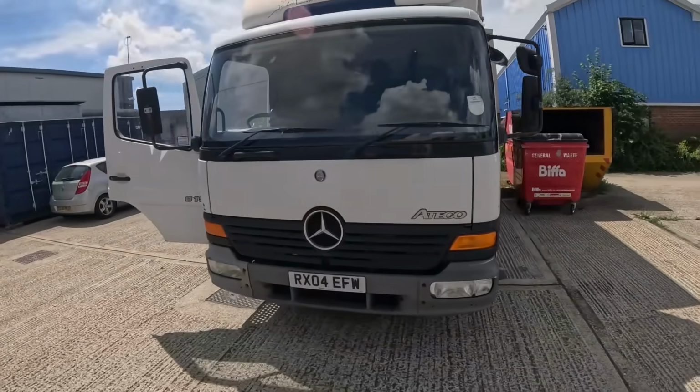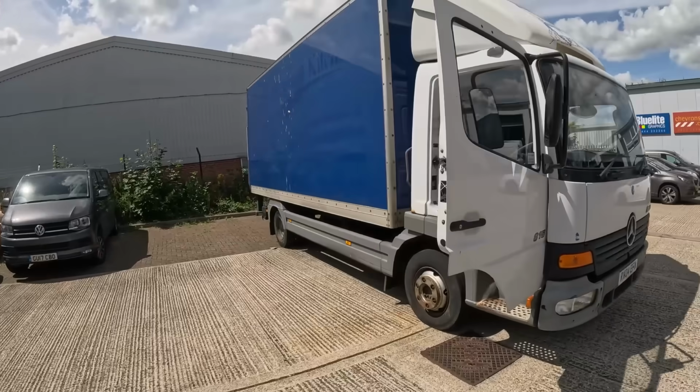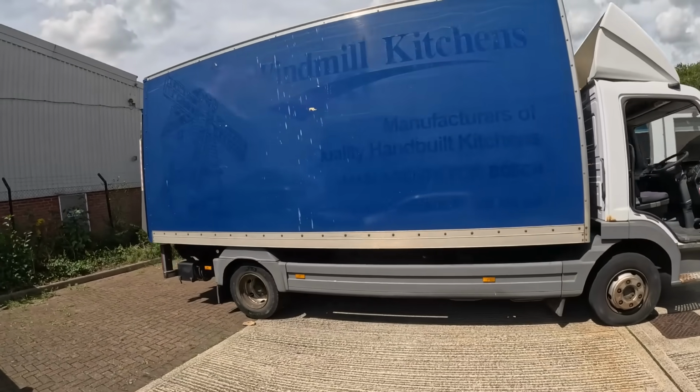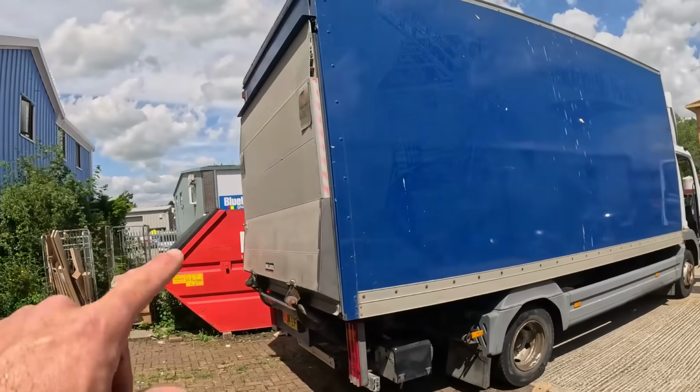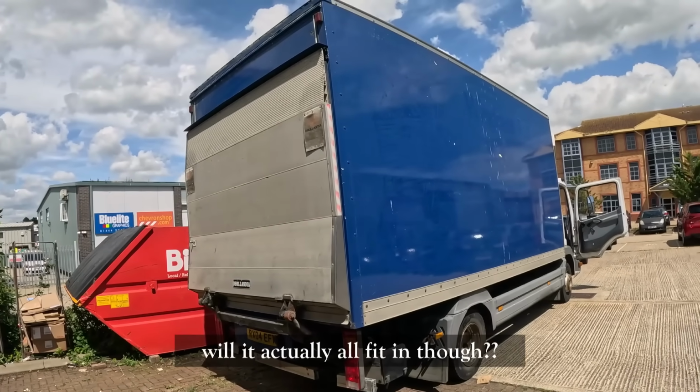Mercedes Tigo, 7.5 tonne, 4.2 litre diesel. Probably doesn't get very good miles to the gallon, probably gallons to the mile. Nice big fat tail lift, going to help with loading all the gear up by myself, obviously.